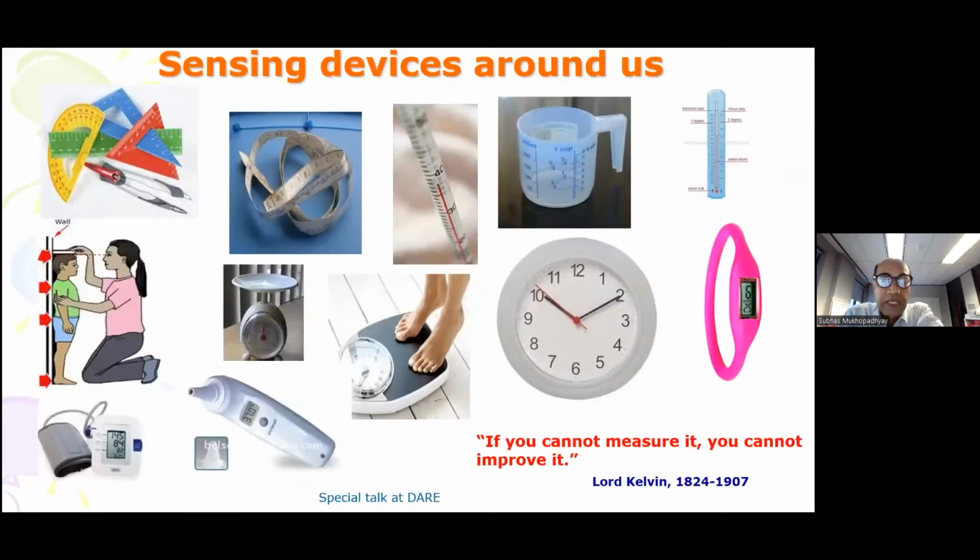So we basically develop different types of sensors. Sensors are very important for any system. And if we want to improve something, we need to know what the current value is, and that's what a sensor gives us. Lord Kelvin said that if you cannot measure it, you cannot improve it. For measurement of any parameter, we actually need sensors.